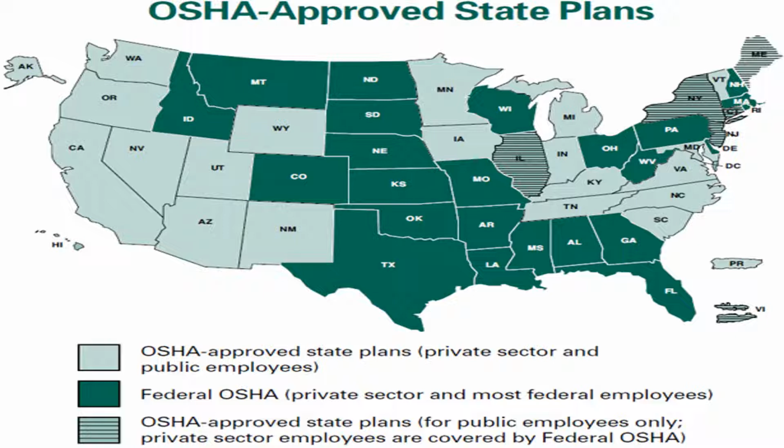That does not hold true in our states here that are the light green color. Those states have OSHA approved plans, and those plans are both for private sector and public employees. So that means our private fire companies in those locations have to follow OSHA 1910-156, and our public employees in those locations also have to follow OSHA 1910-156, that fire brigade standard. So a firefighter in Fresno, California, even though he's employed by Fresno Fire Department, a municipality, would fall under the approved California state plan to meet the OSHA regulation.